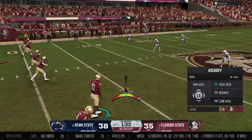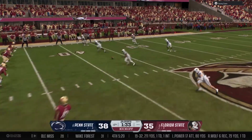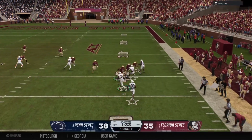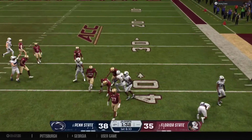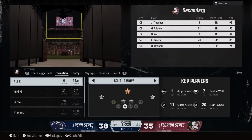Looks like they're lining up to attempt an onside kick. On the hands team all over that to make the recovery. Looks like a man is down on the field after the last play, so we'll take a timeout.